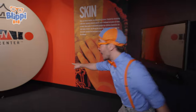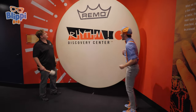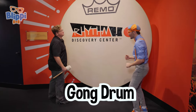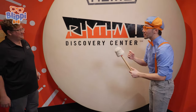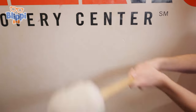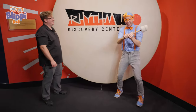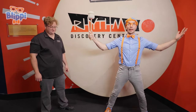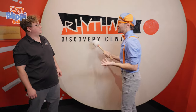Wow. Whoa, look at it. This looks like a really, really big drum. What's this one called? It's called a gong drum. A gong drum? Whoa. Do I use this mallet to play the gong drum? You do. Okay, here we go. Whoa. It's really fun playing a gong because a really big gong drum makes a really big sound. Oh, thanks for showing me this.